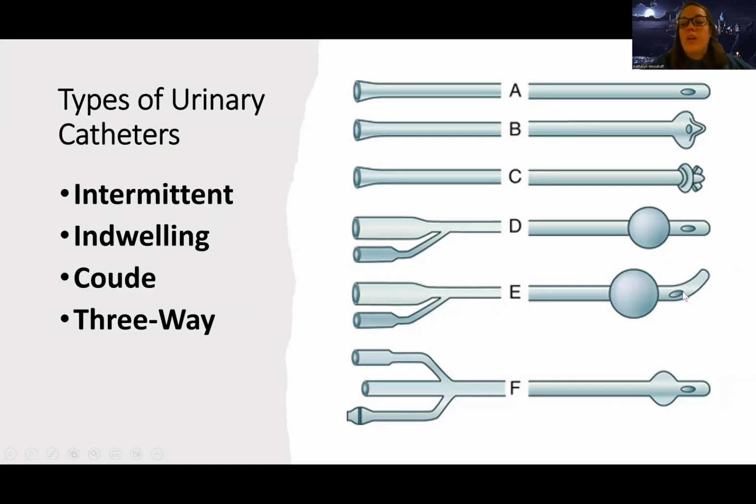This one, E, is what we call a Coudé catheter. What this one has is a little curve at the end. Think the Coudé is curved. It's specifically for patients with prostate issues. When the prostate is hard to bypass, that curved tip makes it easier to get past. And then this last one is what's called a three-way or bladder irrigation Foley. You can see here there's an extra port. All the others have these 2 ports. There's an extra port to do continuous bladder irrigation, which we'll talk about when we talk about prostate surgery.